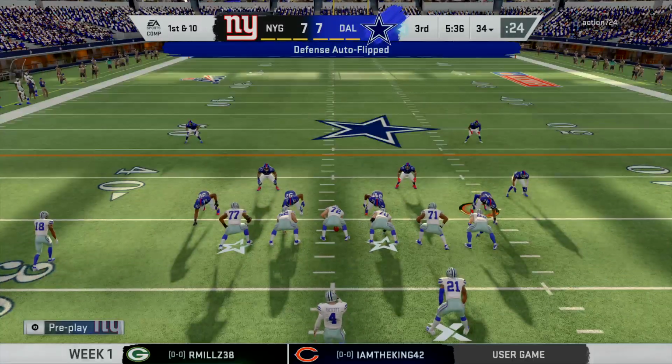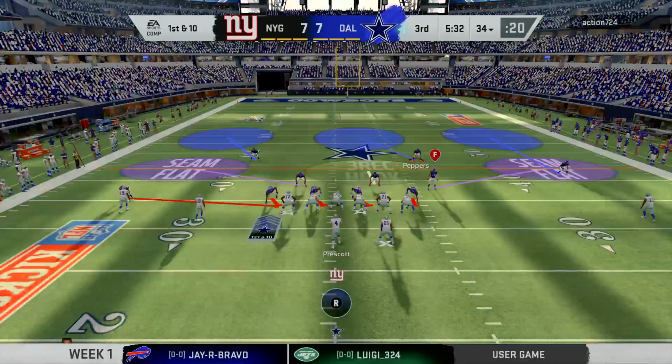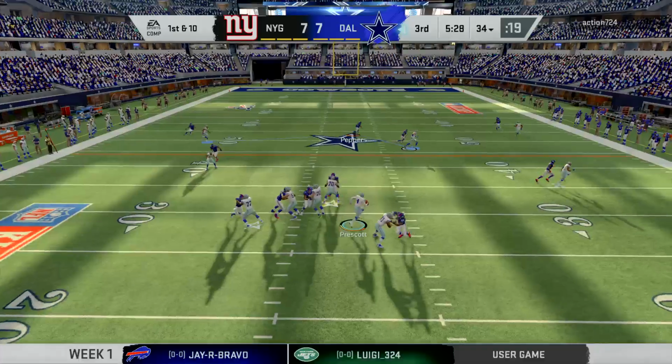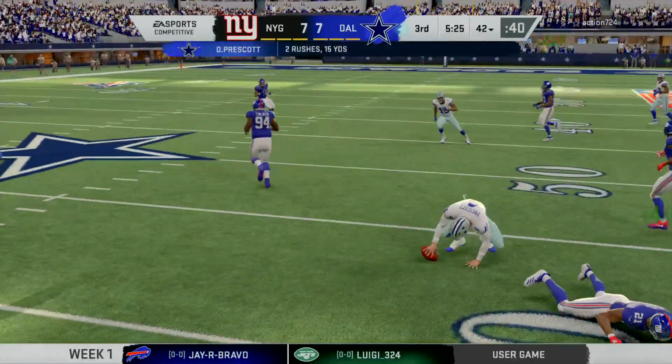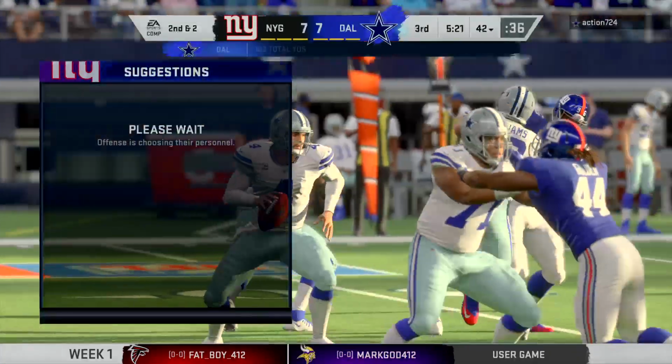From the 34 now, here's 1st and 10. From the shotgun, it's Prescott, eluding the pressure right, and avoids the contact by sliding. He'll get 8 on the scramble there. It'll be 2nd and a couple.